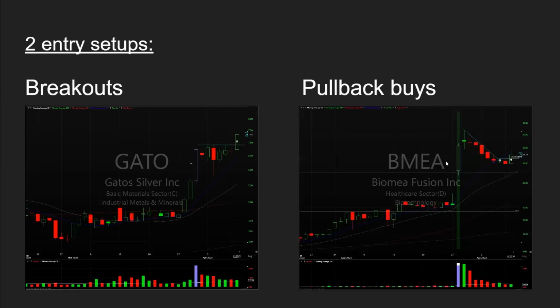Now, a pullback buy, this is a variation of the breakout setup. And personally, I prefer it because it gives you a better risk reward. And I'll talk about that as we go ahead. The setup is similar in the sense that you find a stock that has momentum. Something that's going up 2 to 3 days has pretty high volume. In this case, we can see that the stock almost doubled, more than doubled, from $15 to $37 in just a matter of 2 days. So that's very high momentum.